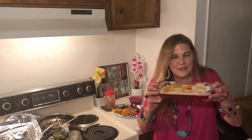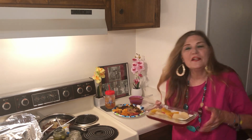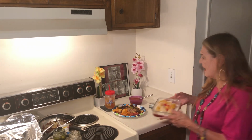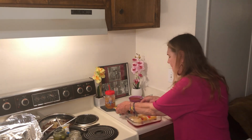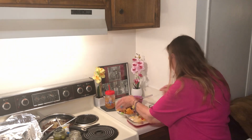Look at this, you guys. You could take this to a party. It's very refreshing and easy to make. 39-cent yogurt. I buy Jell-O when it's really cheap on sale. Yummy, yummy, yummy.